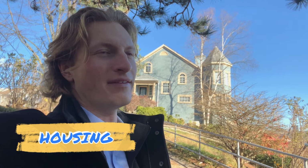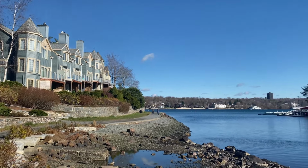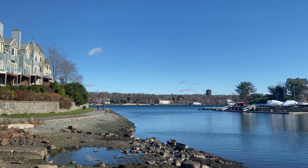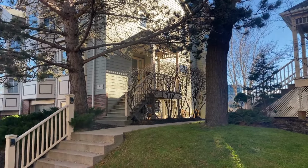All right, so housing in Armdale, it varies greatly. Obviously, because it's situated along the ocean, you're going to get some absolutely massive and very pricey oceanfront homes. However, there are certain little pockets of residential areas where you may be able to find something a little bit more affordable. And again, there's going to be differences.